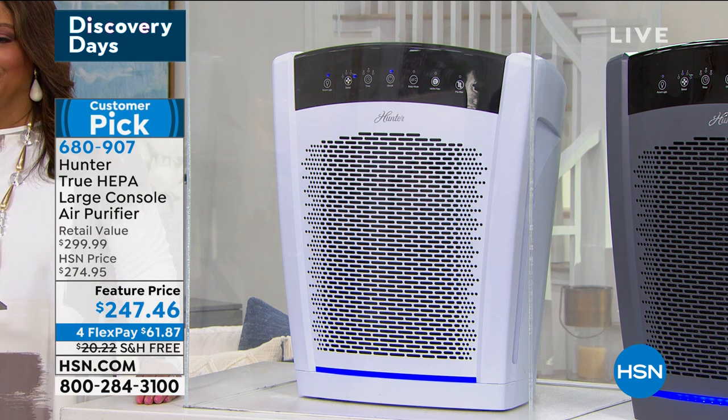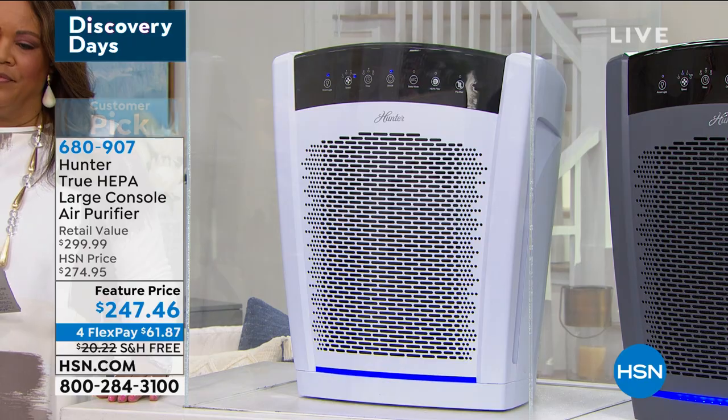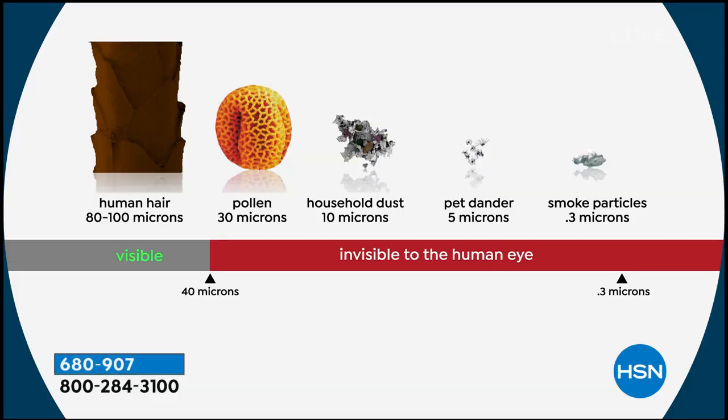I want you to see that we're able to clean one of the hardest particulates to get out of the air, smoke. That's the smallest micron out there. That's kind of why, when we burn toast or when we burn bacon or whatever, it lingers in the air for a few days. Or if there's a fire outside, you smell it for several days. It's because that's the hardest thing to get out of the air. So the fact that we're able to show you that is amazing. Look at all the stuff on your screen. Hair, dust, dirt, dander, pollen, all of the things that make our eyes water, our nose run. This is what it's cleaning out of the air.